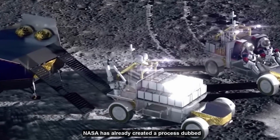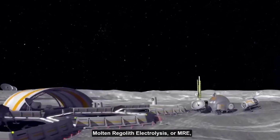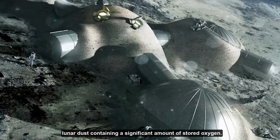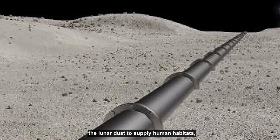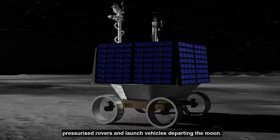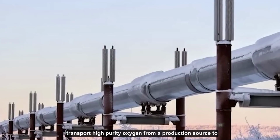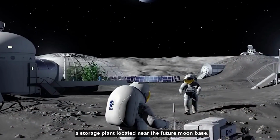NASA has already created a process dubbed molten regolith electrolysis, or MRE, which they will leverage to extract specific elements from the lunar dust containing a significant amount of stored oxygen. NASA intends to use the oxygen extracted from the lunar dust to supply human habitats, pressurized rovers, and launch vehicles departing the Moon. To achieve this, NASA plans to build a 5-kilometer-long pipeline to transport high-purity oxygen from a production source to a storage plant located near the future moon base.